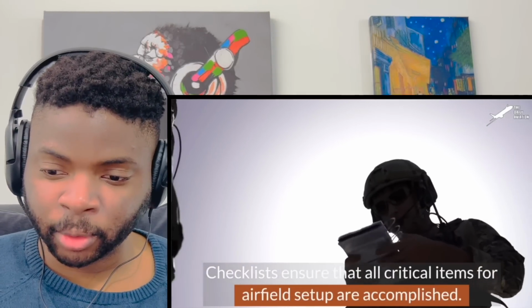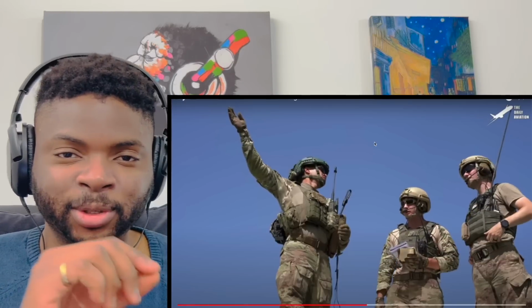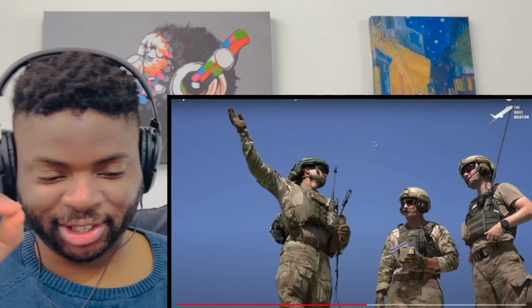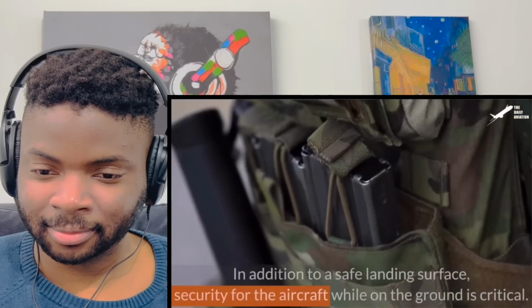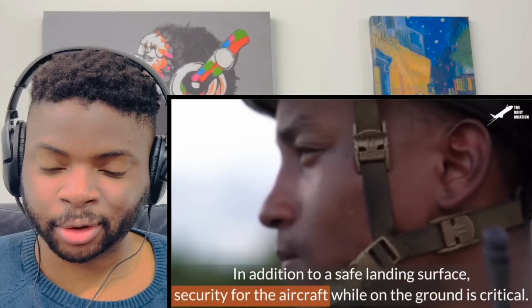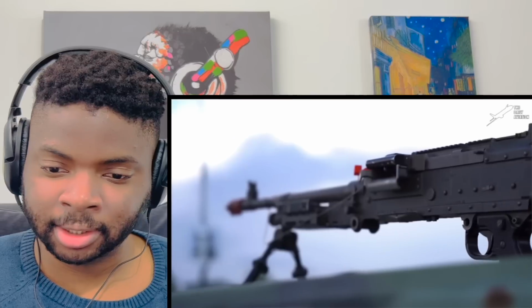Checklists ensure that all critical items for airfield setup are accomplished. That makes sense. It's like starting your day with a to-do list. Okay, bed made, check. Teeth brushed, check. Alright, he's never gonna come this way. He's right there, to the ramp. In addition to a safe landing surface, security for the aircraft while on the ground is critical. You don't want anyone trying to mess with the operation. Locked and loaded.